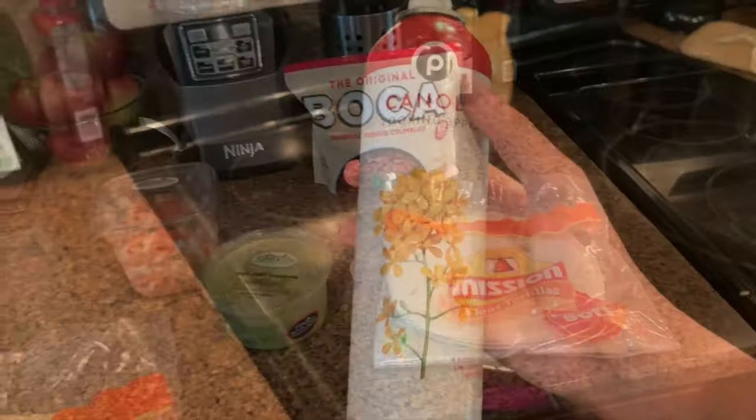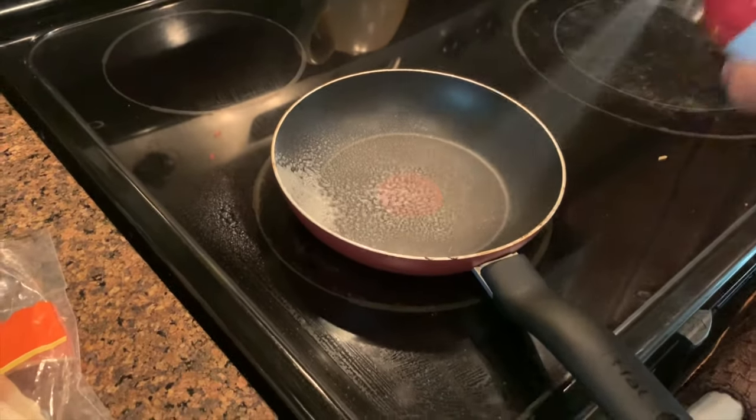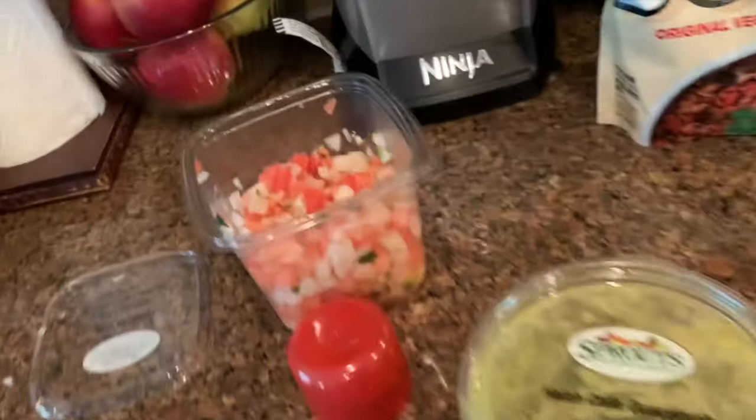Not really sure where I got this idea from. I think I was just going through the store and decided to pick up a few items and see how they tasted together.